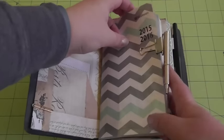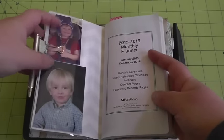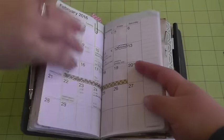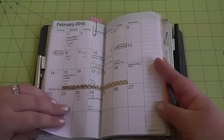So I use this for 2015. I have all of my 2015 dates in here. I also like it because it has the plastic cover. There's a little bit of a sleeve, so I have pictures of my 2 boys there. But just to show you the current month, it's a decent layout, decent size for the boxes.